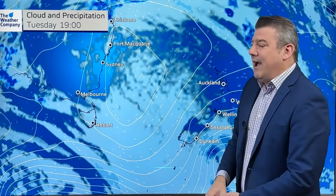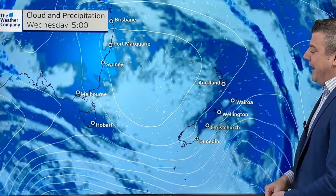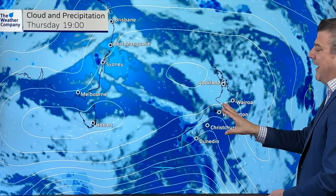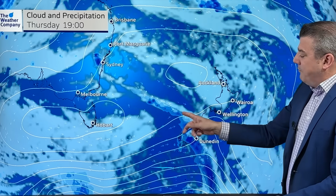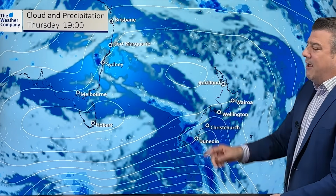Let's have a look at that high I just mentioned. This is it at the moment, parked out over towards the eastern side of Australia for this evening. But for the next 48 hours, it pushes away that stormy system and rolls into the North Island of New Zealand with a fair bit of cloud with it as we go into Thursday evening. But here is another cold front coming in behind it. Not a huge one, but it comes back into the lower South Island, and then as it moves up the country overnight Thursday, it will weaken and fall apart.